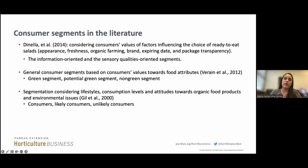Now, talking more about consumer segments in the literature, since markets are rarely uniform, market segmentation is a popular and efficient strategy to connect with sets of consumers that have similar beliefs and behaviors. In the industry, several types of environmental footprint claims and labels are available, and various articles discuss their application, efficiency, and value. However, few published studies have investigated consumer preference for the salad mix market.